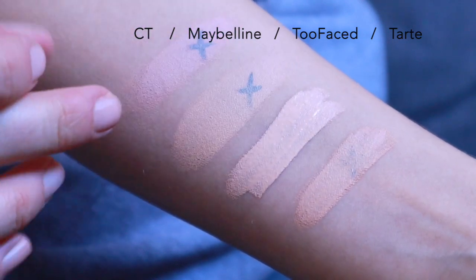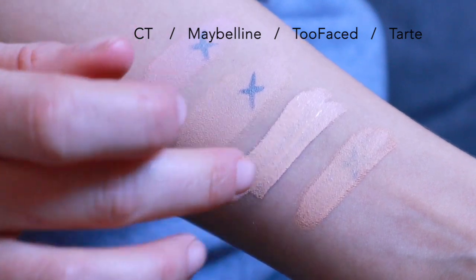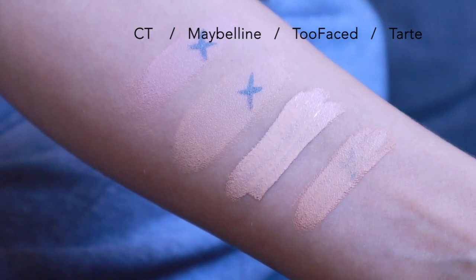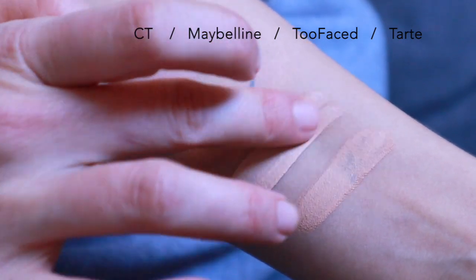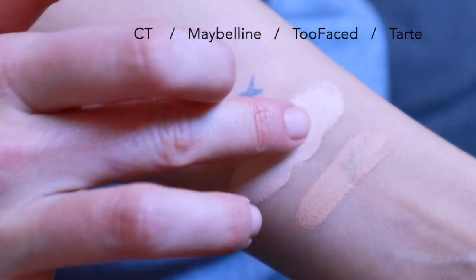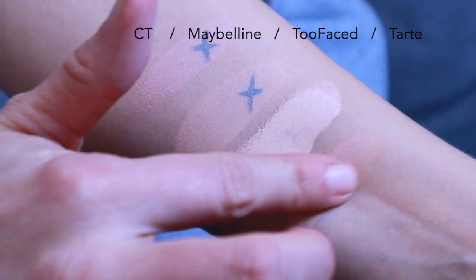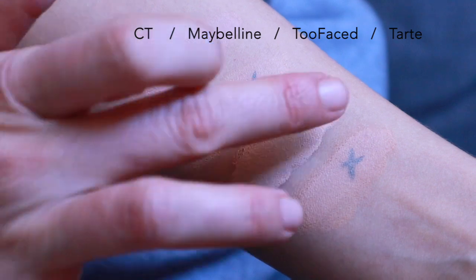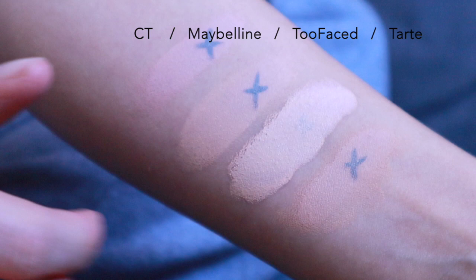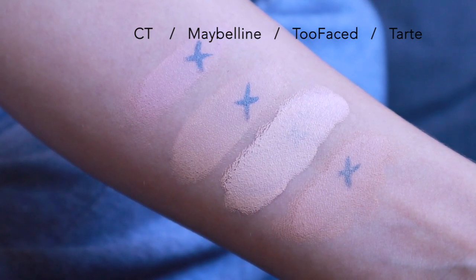Here I'm just pretending to blend the concealer out. As you can see, the first 2 concealers already set a little bit, so there's nothing really changing. And when I now try to blend the Too Faced concealer out, it is still very wet, so it hasn't set yet. I can still move it around, but the coverage still remains insanely high. And the Too Faced concealer also really set in place, but the coverage is slightly better than Charlotte Tilbury and Maybelline concealer.